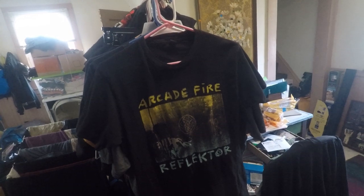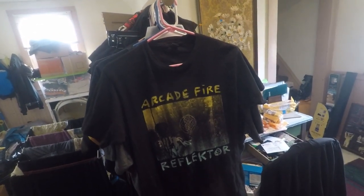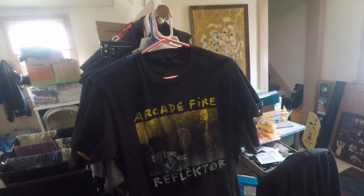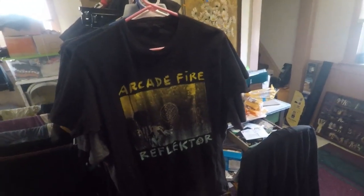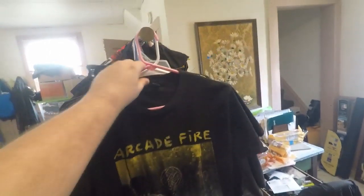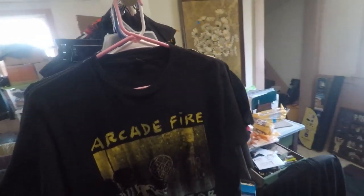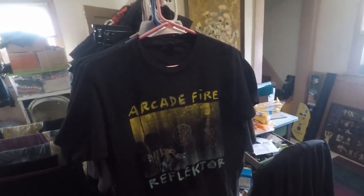Okay, YouTube, I got my next shirt here. I just picked this up like 2 days ago. Arcade Fire Reflector. I have no idea what this band is. Anyways, got this on sale. Again, it's just a standard t-shirt. Got it on sale, so half price, say $2.50 for the shirt.